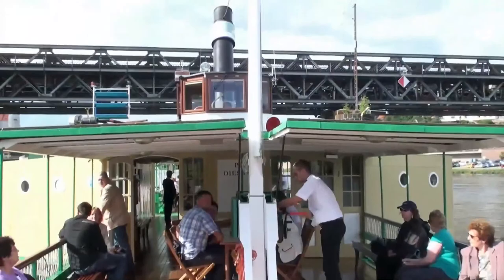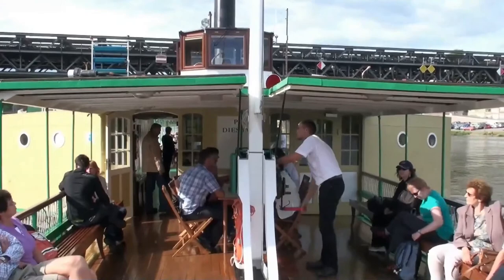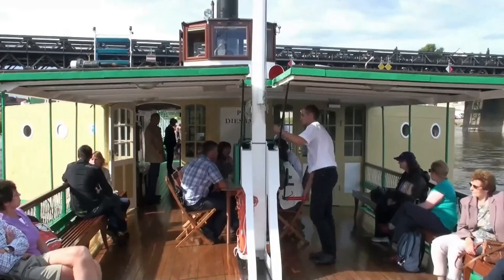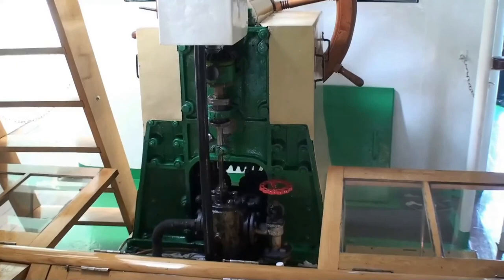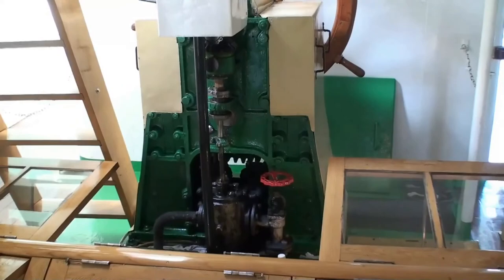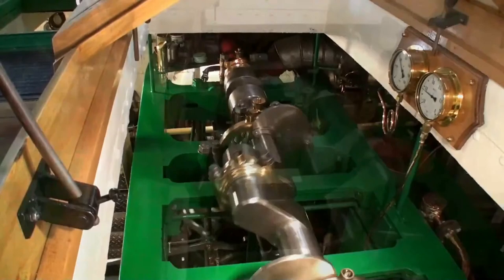Her funnel is still cranked by hand. The others are all electric. And unlike the other ships, her steam steering engine is still working. And of course, she still has her John Penn oscillating engine dating from 1841. Although sadly, the viewing door in the bulkhead is gone, but you still get an excellent view.